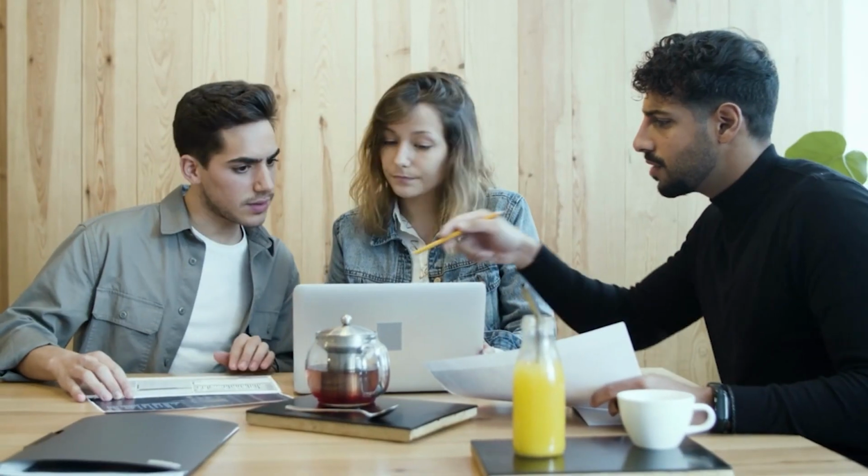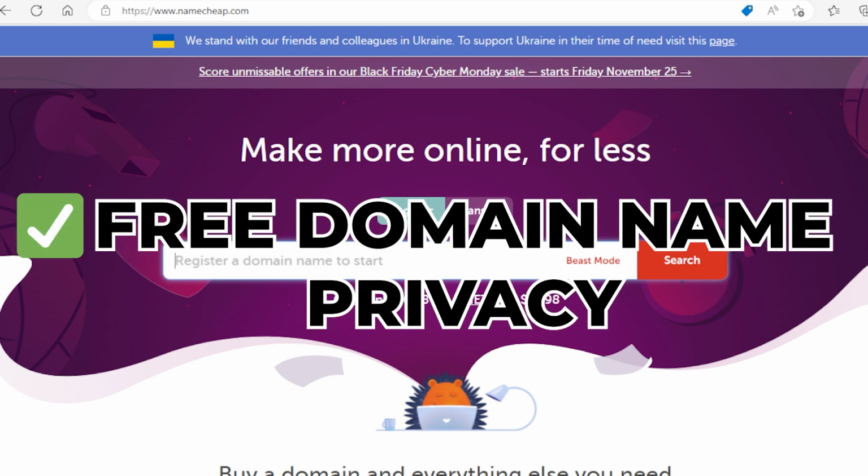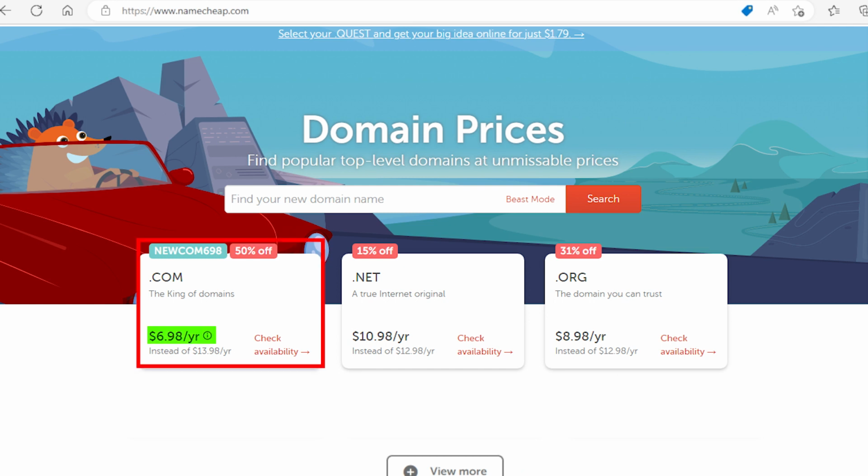Now that you got the physical aspects of the business covered, it's time to take care of your digital presence. I recommend buying a domain name from Namecheap.com because they have the cheapest prices and will also provide domain name privacy for free. It will only cost you less than $10 per year, so make sure you grab your website name before someone else grabs it from you.